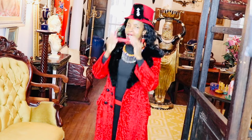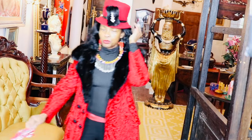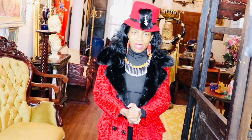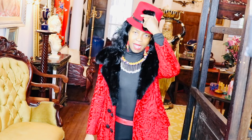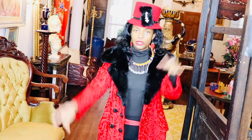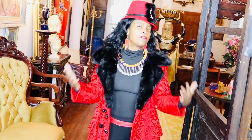And then I also have it with this wool hat. I can't remember where I got the hat from. I think it's from one of my travels. The wool hat has a rhinestone-encrusted mink bar at the front. So I think the red hat picks up the red of the coat, and the mink picks up the mink of the coat. I think it's a perfect combination.